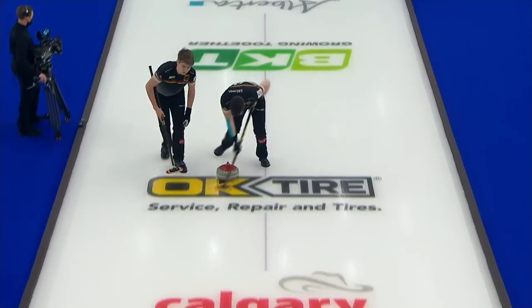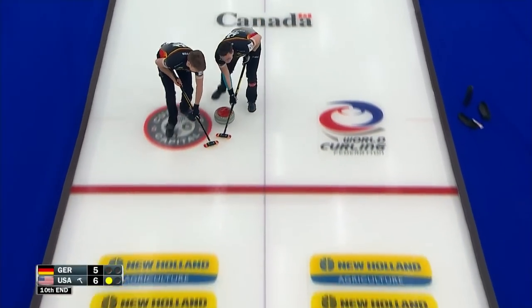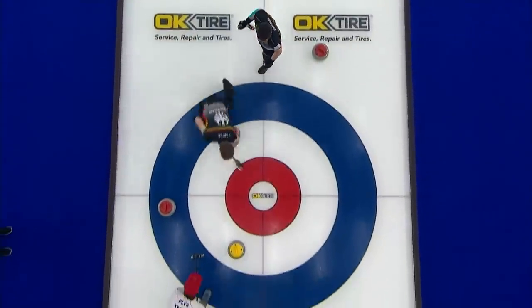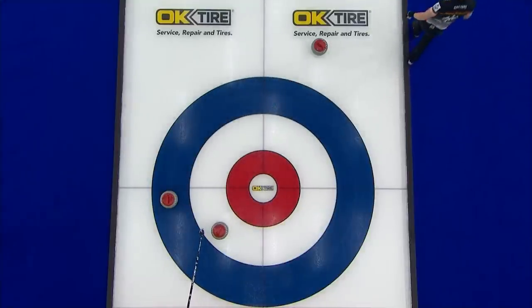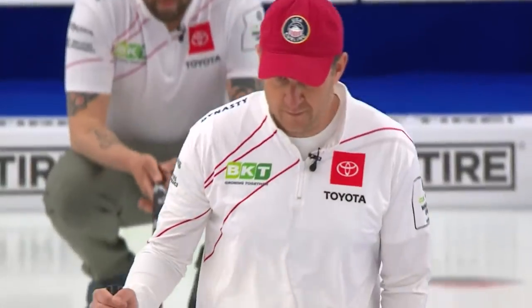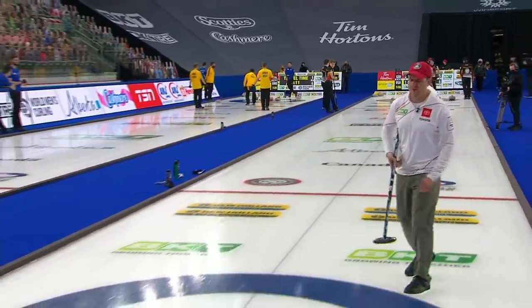Hard! Hard, Josh. Turn up. Okay. Well, back of the eight-foot. Very good. I'm fine with that. Control. Control. Yep. So playing the hit. And once again, another shot where it's all about the feeling of the skip. Same control we've been throwing?